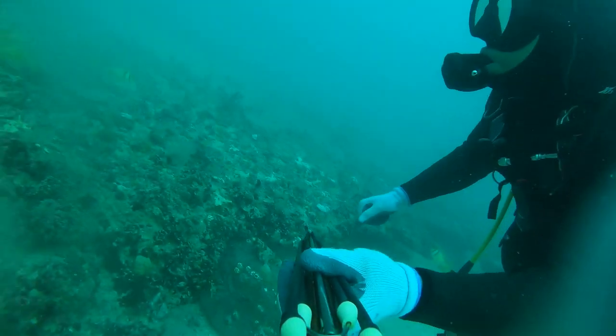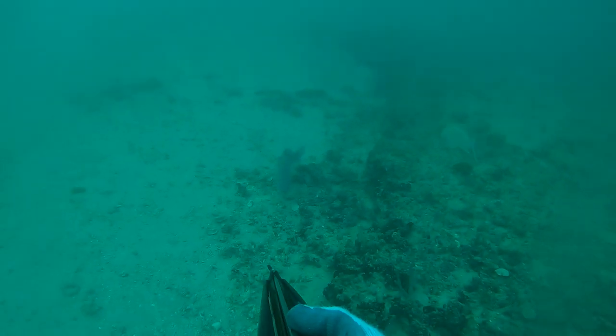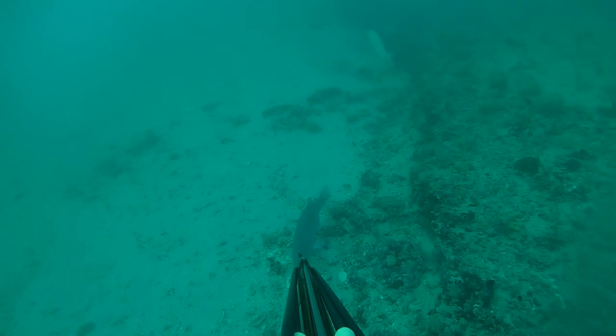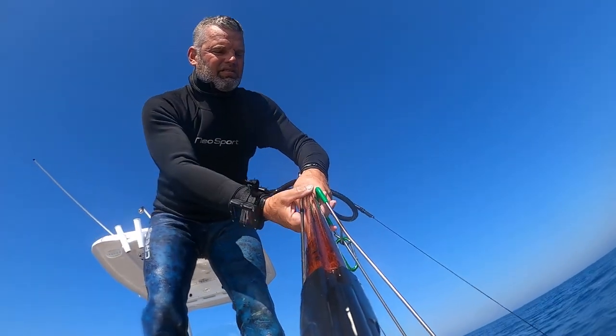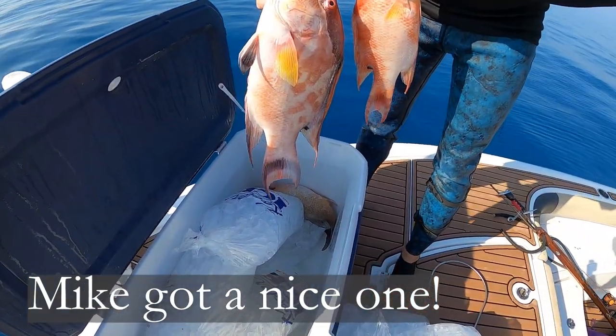This is an example of these gag grouper. It's like they just know that we're not allowed to harvest them right now. He just swims right up to me, literally almost poke him in the nose. He looks bigger underwater. That's a good one, bud. Yeah, not bad.